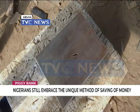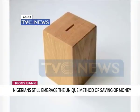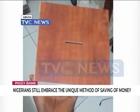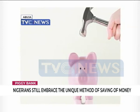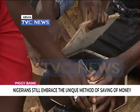Piggy banks can be sourced at the local carpenters or even from markets where herbs are sold. At the designated end of a saving cycle, the owner may smash or destroy the piggy with a hammer or by other means to obtain the money within, depending on the type.